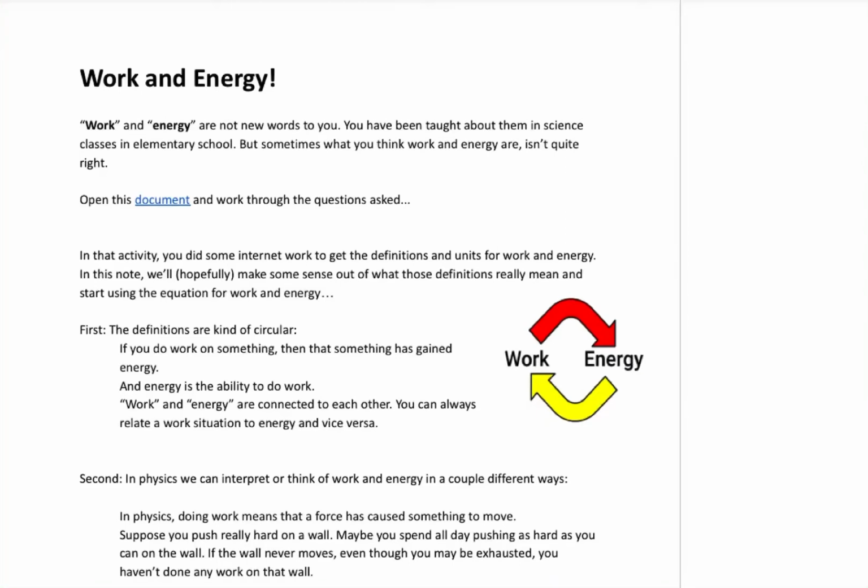The lesson for today is work and energy. Work and energy are not new words to you. In theory, they came up way back in elementary school.